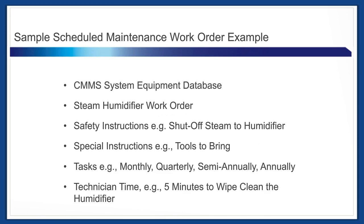A sample scheduled maintenance work order will look like this. A CMMS system, equipment database, will include work orders. And using our example of the steam humidifier, the steam humidifier work order would include the following. Safety instructions, such as shut off the steam to the humidifier before maintenance is performed on the unit. If it had an electrical component, you'd do lockout, tagout as well. The work order would also provide special instructions, such as special tools to bring. You don't want the person going all the way out to the other end of the building to service the humidifier and find out they don't have all the right tools.